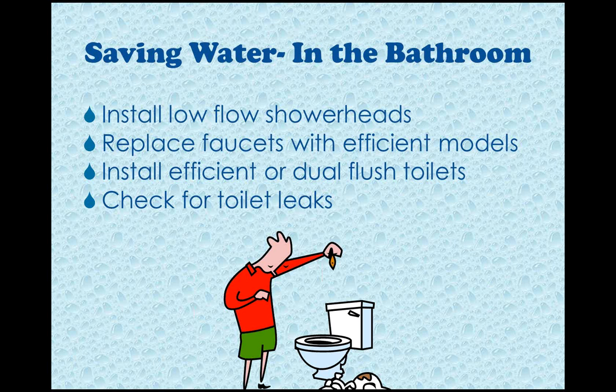So we'll talk now about Fix a Leak Week. This is a week in March where people are encouraged to check for leaks in their homes. 1 trillion gallons of water leak in the U.S. per year. Each year, the amount of water leaking in one home could fill a swimming pool. If you check for leaks, it could save you over 10% on your water bills.